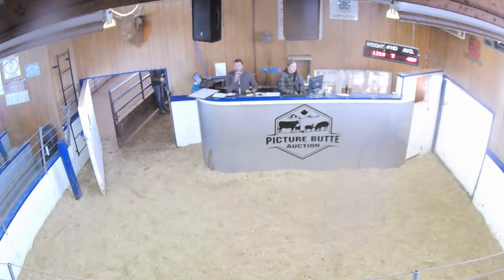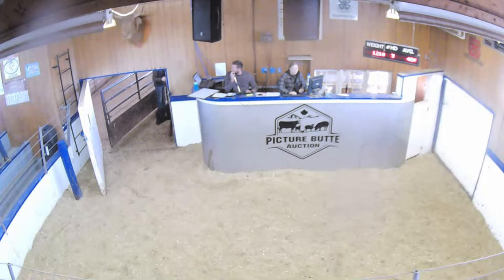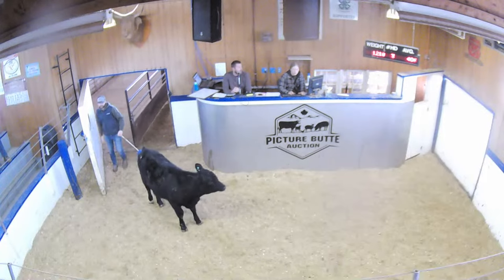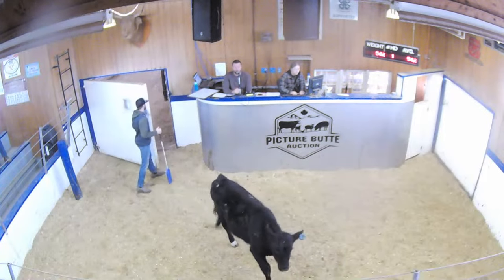367 Alberta Prime, 366. Same way, pen number 20. Same way, pen 20. At one time here, bigger steer. He comes in at 542 pounds. 542 pounds on him.